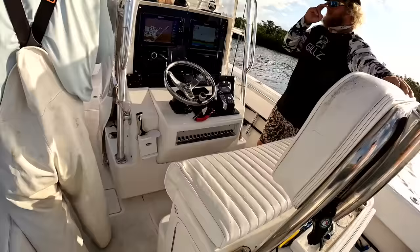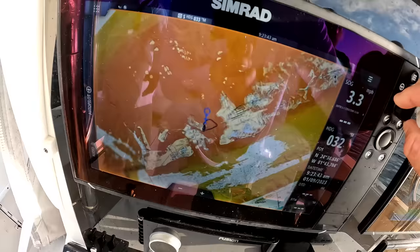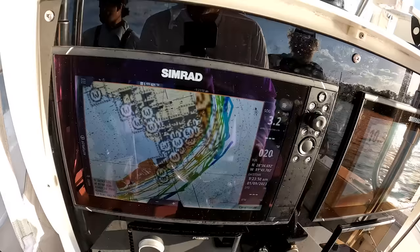Got the Seymour maps plugged in and we're ripped, reared, and ready to go. Look at that. We got so much water to fish down here, it's insane. A lot of water.